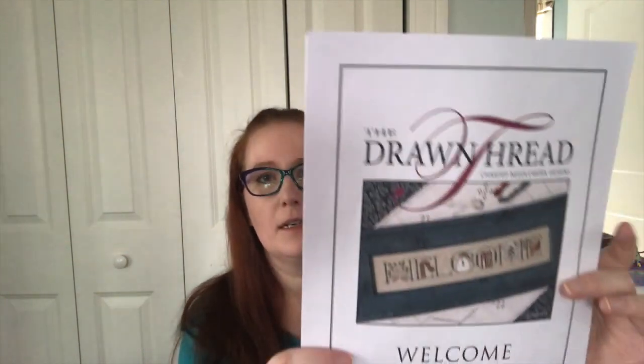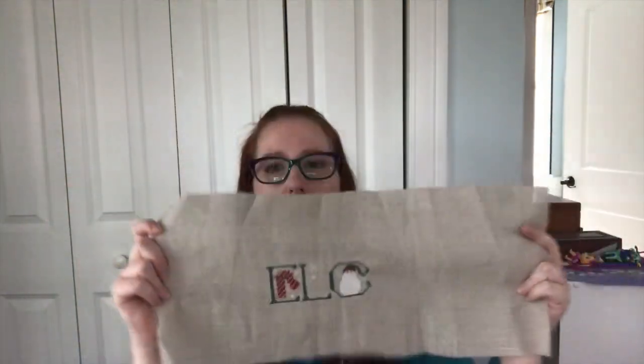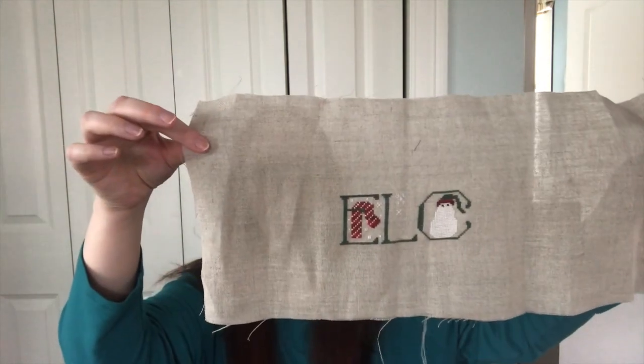I don't know. I've also been working on Welcome Winter by the Drawn Thread, which looks like that. And I'm determined to get it done by the first day of spring. So I haven't put a lot of stitches in it, but I've made some progress. Here's what it looks like now. And this is on a 32 count flax linen by who knows what company, but it's nice and soft. So anyway, there's this progress. And again, my deadline is the first day of spring.